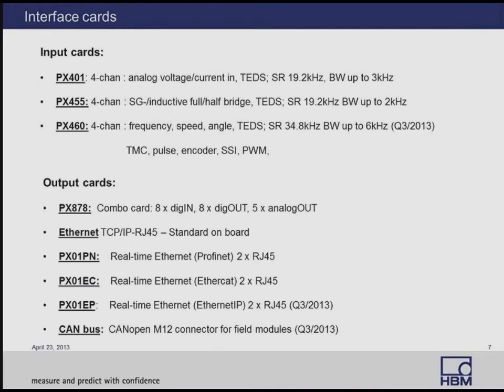It is TEDS compatible, has a sample rate of about 35 kilosamples a second and a much higher 6 kilohertz bandwidth. But this card is not released yet. It's coming up at the end of the summer this year.